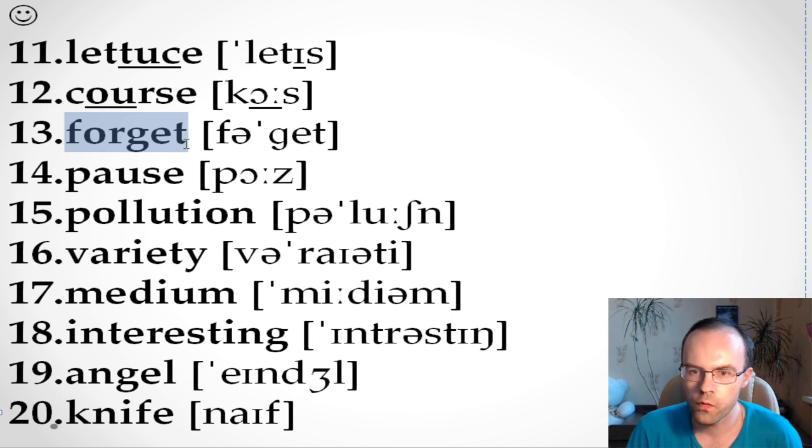It isn't "forget". So look at how we say it. It's the sound e. Forget. It isn't "forget". It's f, e. Forget. Okay. So what about number 14?